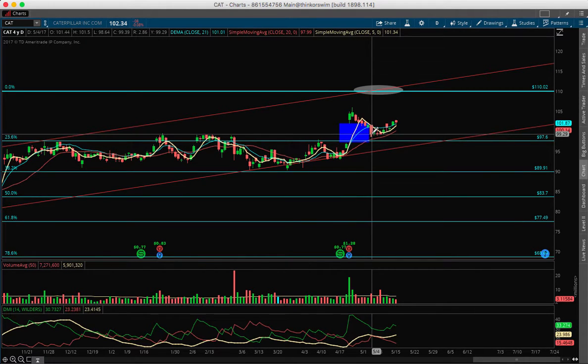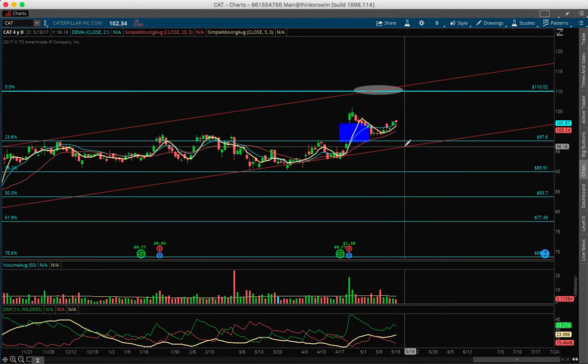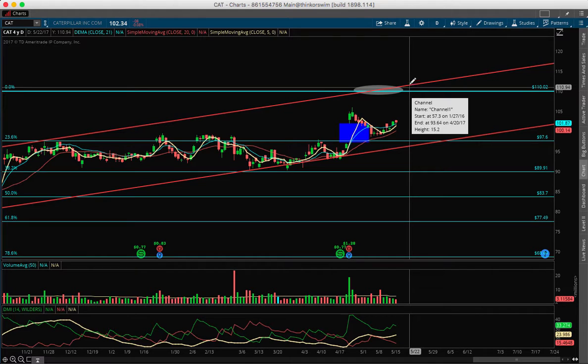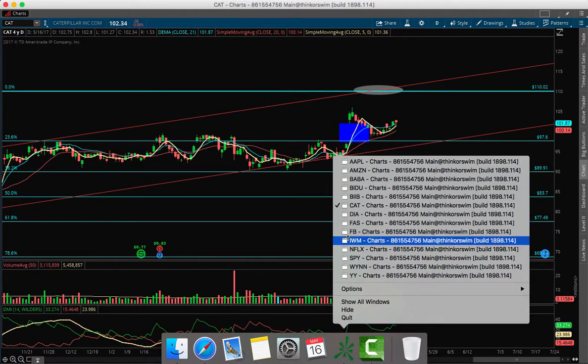So the lowest we have on the move was, let me see, 98. So $1 to close the gap. So I don't think it's gonna go down and close it. I think it's gonna keep going, and my target is 110, which is the next Fibonacci. DMI is bullish and strong.